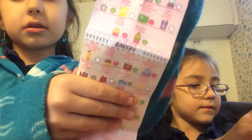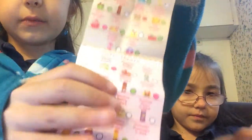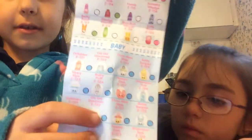So, there's fruit and veg, homewares, bakery, sweet treats, there's pantry, there's cleaning and laundry, there's shoes, and there's baby, and there's limited edition. So I'm going to go first, and we're going to take turns.